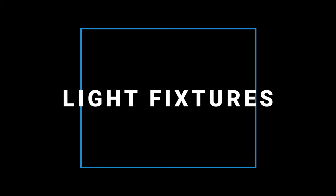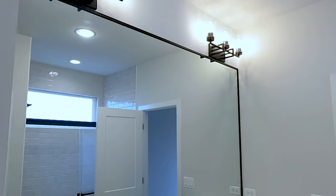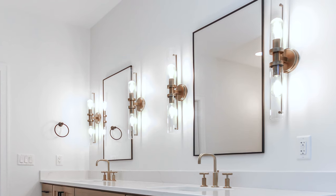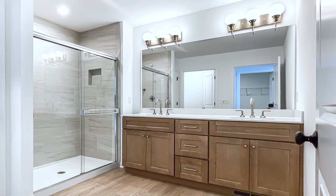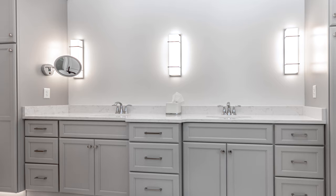And as for the lighting above the vanity, I'm seeing more of an industrial look being installed everywhere. They're using the black matte finish or gold. It goes along with the plumbing fixtures and hardware. But the industrial look seems to be pretty popular right now, and I'm seeing a lot of people selecting that in their homes or in their remodel projects. And I'm also seeing some sconces being installed, which I think is a pretty cool look.